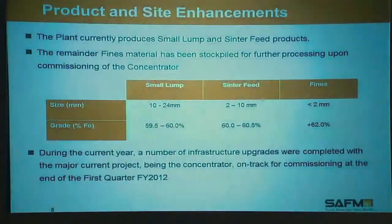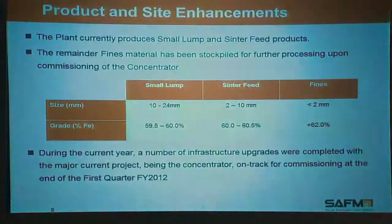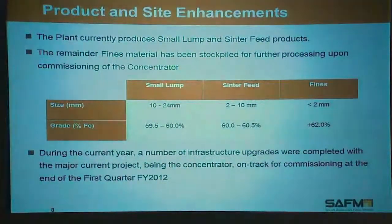You'll notice I refer to the fines. Now that is a forward-looking statement. It'll be in April next year that we have a full month of fines production and our concentrate from that. We currently are stating that, and we're planning on that being a 62% product. Our current lab results are looking materially higher at around 64 to 65% iron. So we're quite keen on seeing what we can do when we complete our process facility.